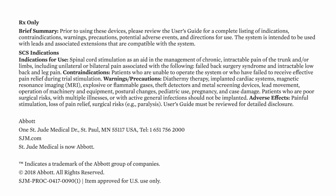Spinal cord stimulation. Indications for use. Spinal cord stimulation as an aid in the management of chronic intractable pain of the trunk and/or limbs, including unilateral or bilateral pain associated with the following: failed back surgery syndrome and intractable low back and leg pain. Contraindications. Patients who are unable to operate the system or who have failed to receive effective pain relief during trial stimulation. Warnings, precautions. Diathermy therapy, implanted cardiac systems, magnetic resonance imaging, MRI, explosive or flammable gases, theft detectors and metal screening devices, lead movement, operation of machinery and equipment, postural changes, pediatric use, pregnancy, and case damage.